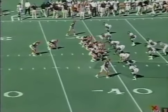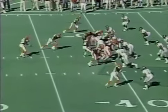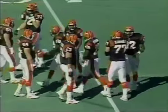Both teams scoring on their opening possessions. The Bengals with a field goal. The Jaguars with a touchdown. Harold Green running hard and getting hit hard as he is knocked down at the 44-yard line. Doganius on the tackle. While we have a moment, let's go to Greg Gumbel in New York.